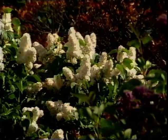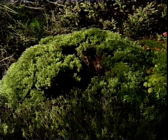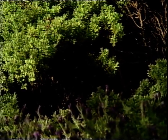Does the snow do a lot of damage to your plants? Well, it does really, but often it's hard to tell that it's done any damage until about this time of the year. Like that hebe there, you find something that's got a dead piece in the middle, so you cut it out, and then you're left with a hole. Sure sign of snow damage.